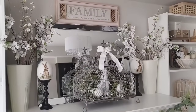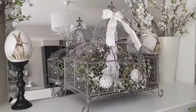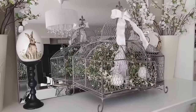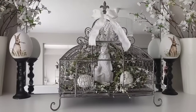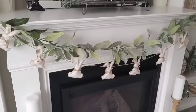This bird cage I've had for quite a few years now, and I added a cute little bow to the top. I just feel like it adds that sweet little charm to it. And I have a bunny inside with 2 eggs. It's actually a mama and baby bunny. And this is one of my favorite pieces to actually decorate. I got it from a store called the Dublin Mercantile. I wish I could link it, but I can't. But I just think it's so beautiful.